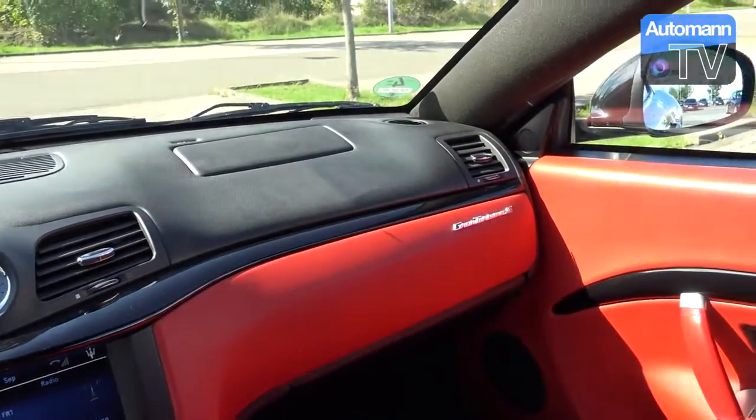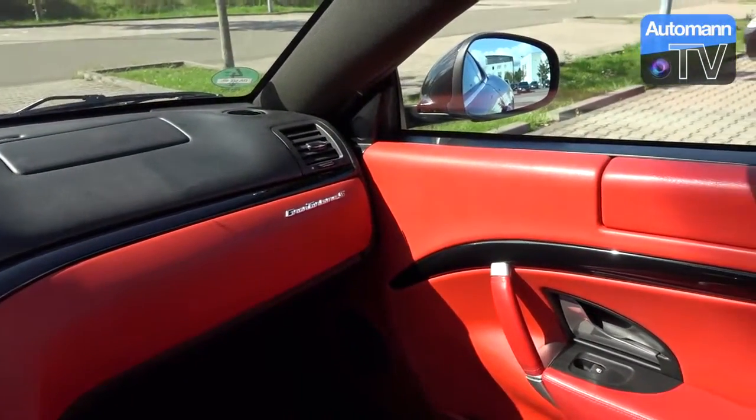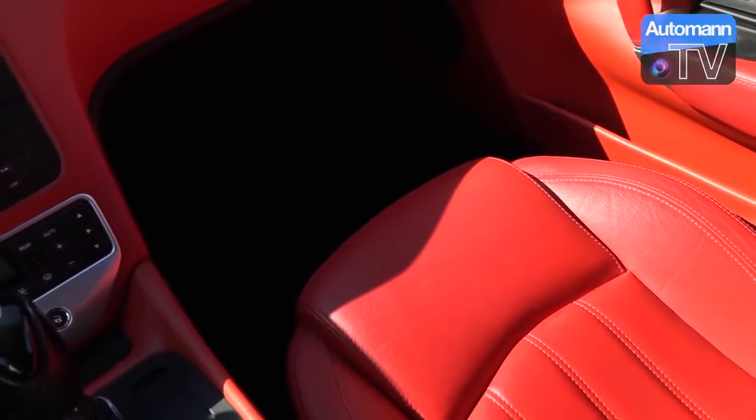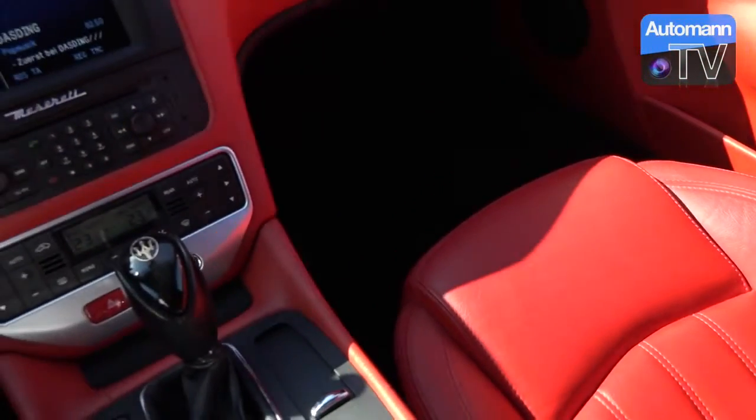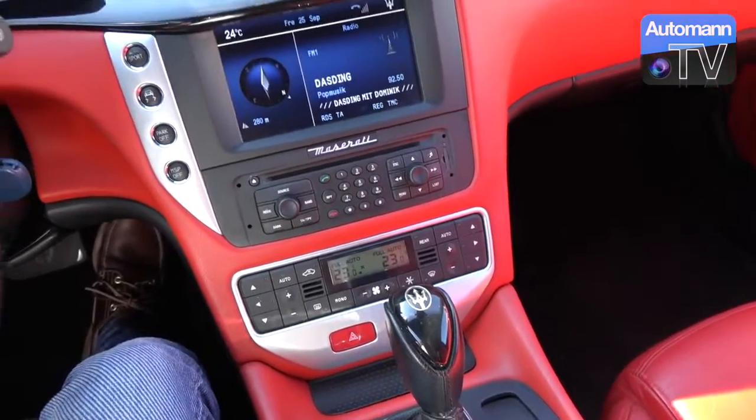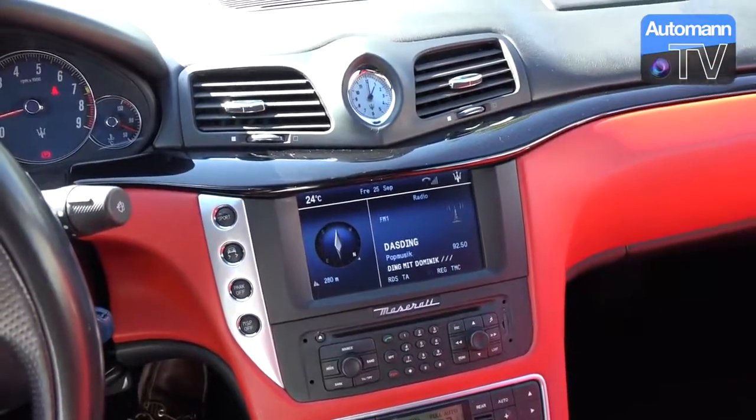As for the interior, you can already see it's a red leather interior, black from the outside. I think it's a very good combination, and it fits the car very well. It's very special to sit inside here, and it really has some quality to it if you look at the leather and things like that.